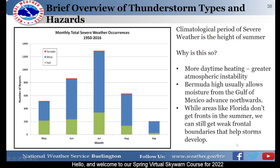We have more daytime heating in July, which lends itself to a bit more atmospheric instability. The Bermuda High is usually positioned such that we get moisture from the Gulf of Mexico advancing well northward into our area. Think about those days when we have dew points in the mid to upper 60s in the middle of July. We can often thank the Bermuda High for that. And then also in the summer months, we still can get fronts from time to time. Areas like Florida often don't get fronts in the summer season, but we can occasionally get weak frontal boundaries that do help thunderstorms develop.